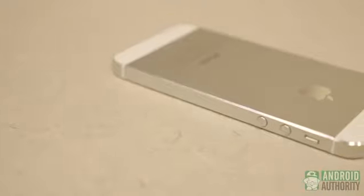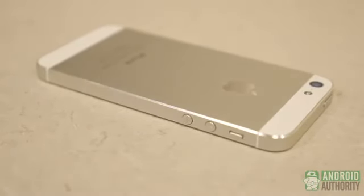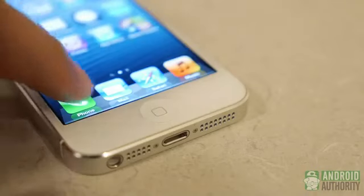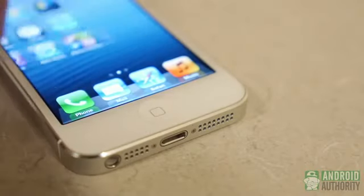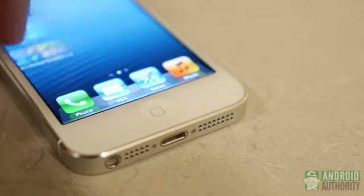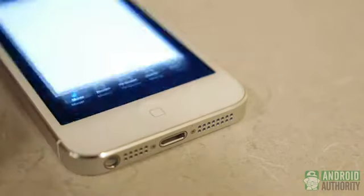The buttons are signature Apple, with the power button at the top, with the volume buttons and the silence toggle on the left. The trademark home button is on the face below the screen. The aluminum unibody is definitely a tried and true design for Apple that has been deserving of praise. At the bottom is the controversial charging port, however, that did cause a few headaches for those with original iPhone accessories.